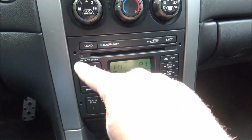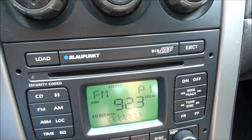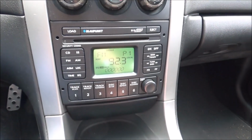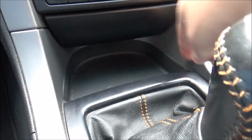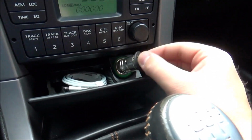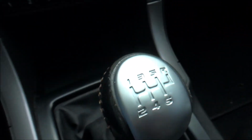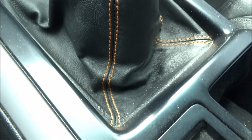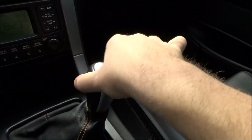Right here is your whole radio interface. It is AM, FM, with a 6-disc CD changer as well. You have a display screen right here, a little bit of storage ahead of the shifter, lighter and ashtray. For reverse, just go all the way over and up.